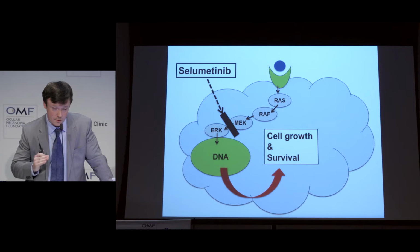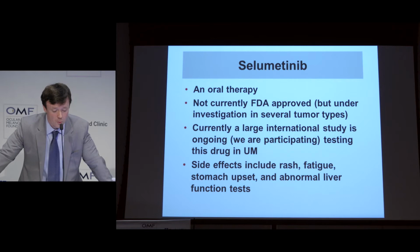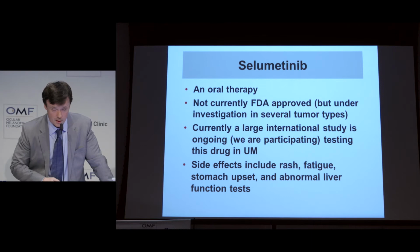So selumetinib is an oral drug. It's not approved by the FDA at this point in time for the treatment of anything, but it's under investigation in several cancer types. I'll come back to side effects and things like that after the talk. It's something we can focus on at a later point.